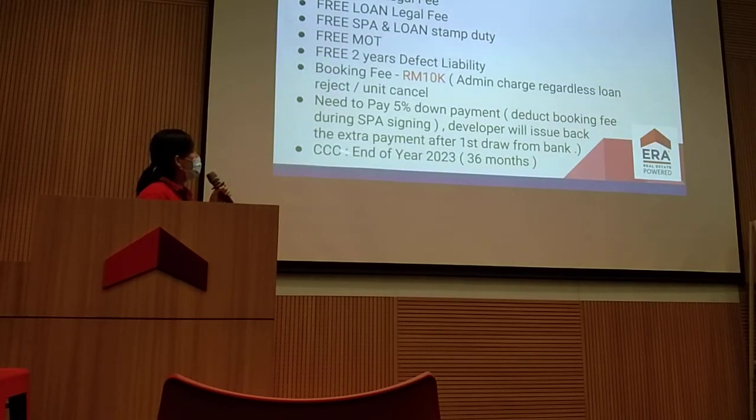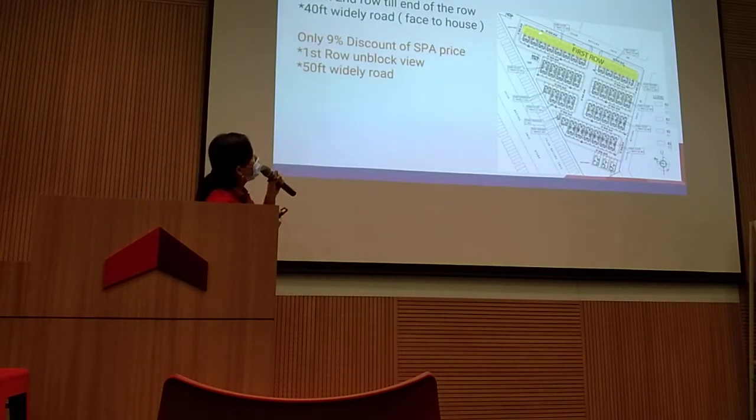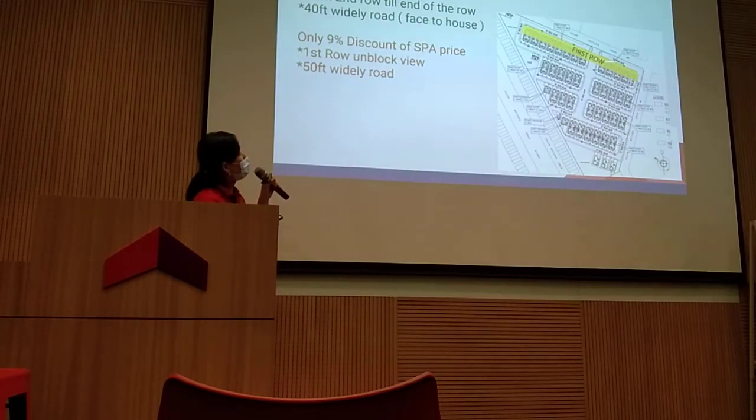So for this one, CCC completion is end of the year 2023, which means they use 36 months to complete this property. Okay, just now I mentioned why I said the first row is different. For the first row, the developer only gives 9% of the SPA price. The difference between the first row and the rest of the rows is because the road is slightly wider. This is an unblocked view.